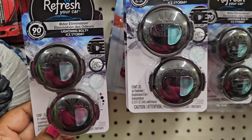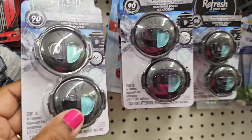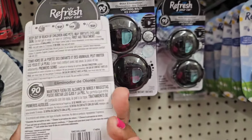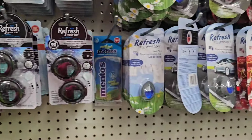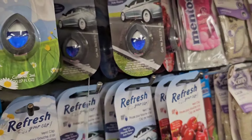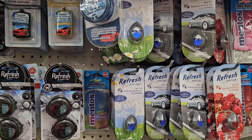Refresh, auto illumination, lightning bolt, lasts up to 30 days. So there is two of them in here, and it's by Refresh. So this is what they have here. They have other Refresh here as well. And they got the cherry, and they also got the fresh linen as well.